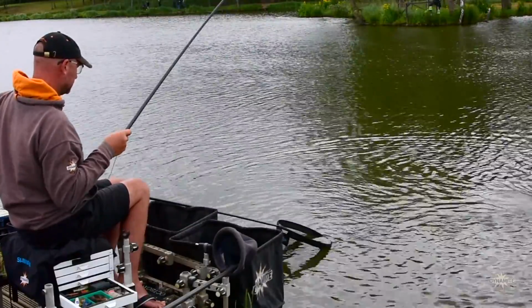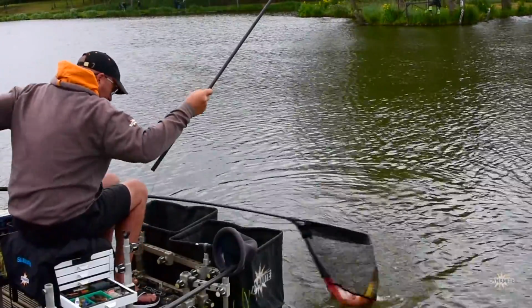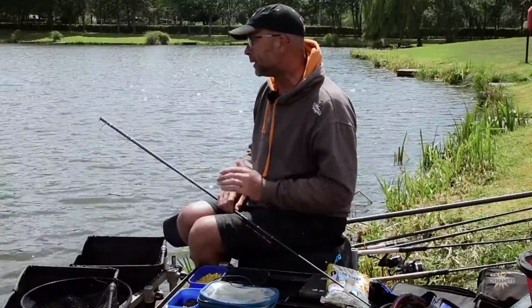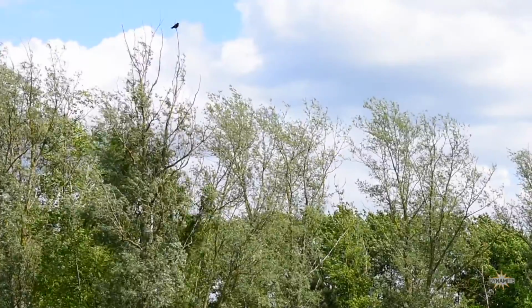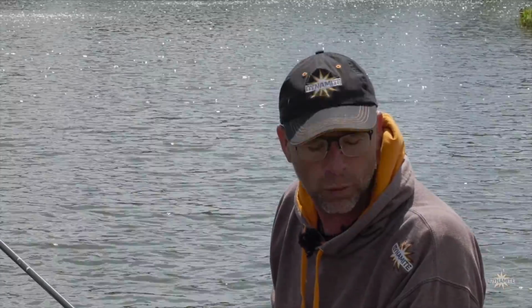This is an area that no matter what else you're doing, you can keep in control by feeding it and keep in touch with that particular line, whether it works straight away or later on in the match. On venues like this, it will work, especially on days like today. Overcast, wet days or windy days like what we're faced with today are absolutely perfect for catching big weights of carp on the short pole.